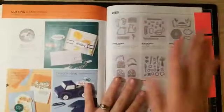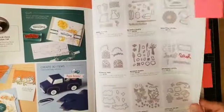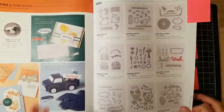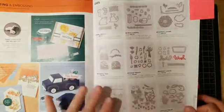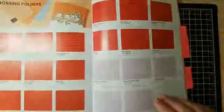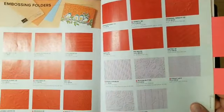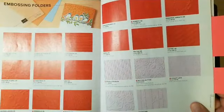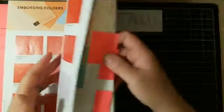What next? Our dies. We have lots of new dies, and I love them, and they're pictured bigger this year. In this catalog, you'll see them pictured bigger so you can see them in more detail. You can see them better, you can see them in bigger form, and lots of dies. Some of our embossing folders are not available right now. Some of the big thick ones are not available, so just keep that in mind when you're ordering.